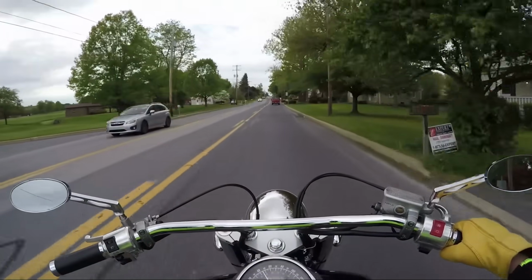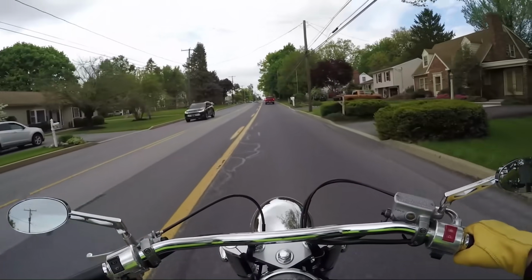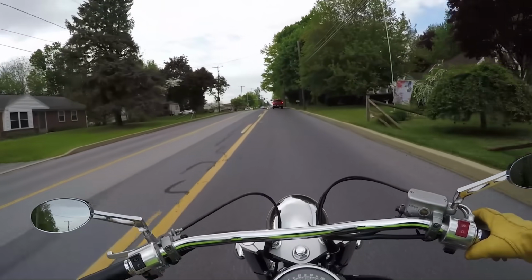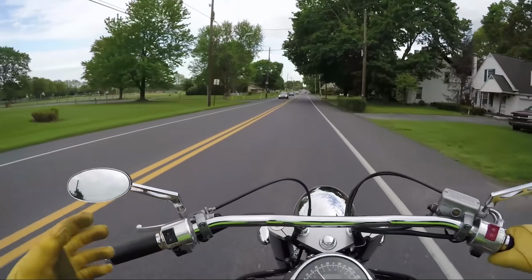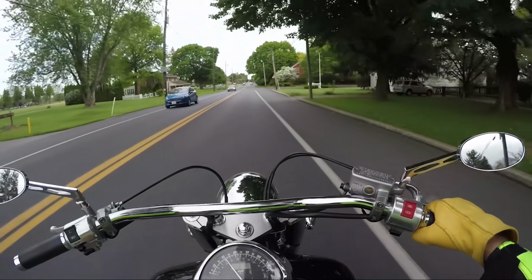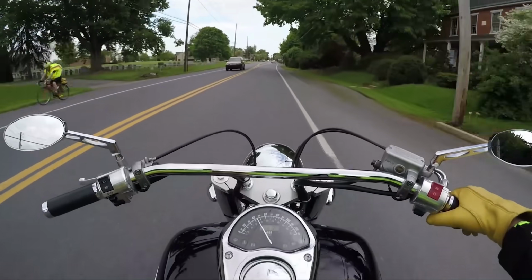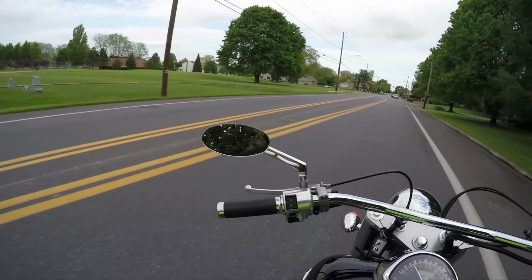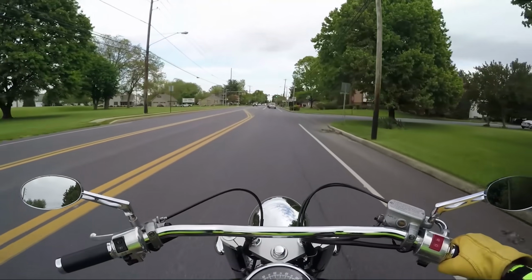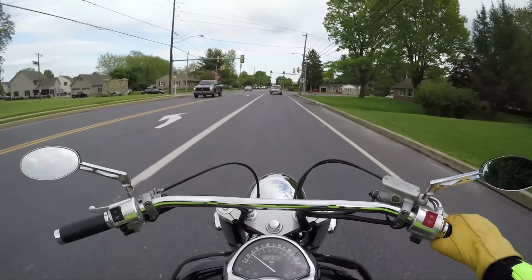I think the only problem with this bike, and the reason I say don't buy one, is because I think you need to buy two of them. So I think it's a great all-around bike. It's a very good, inexpensive cruiser motorcycle. And if you were to compare this to other brands, it's really hard to beat the bang for your buck when it comes to a Honda like this.